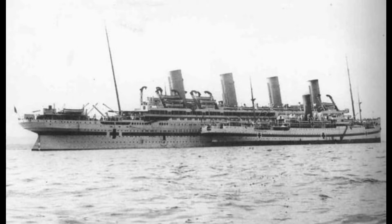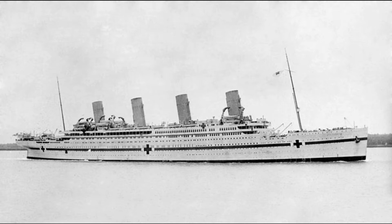On November 17, she stopped in Naples, Italy for a coaling stop. She left Naples and continued on to the Mediterranean. On the 21st of November, she rounded Cape Matapan and entered the Kea Channel where her fate was waiting.